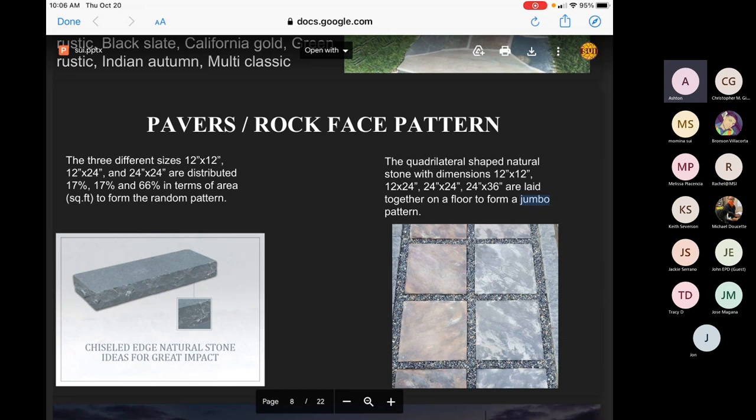You're going to get the pattern. If you want to get a pattern, you tell us how many square feet you need, and our guys will pull the pattern. Because all the sizes come in separate pallets, we make the pattern for you, or your customer is able to get a certain individual size. 12 by 12, 12 by 24, 24 by 24, 24 by 36.